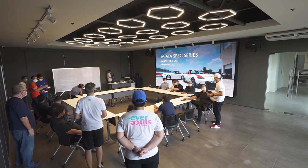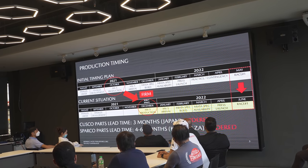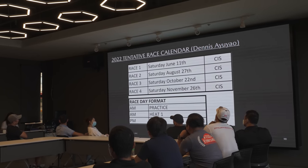Guys, last venue. This is the meeting room for the MSCC Miata Series race. The cars have left Japan. They should be here by mid-January. Super excited to get this cup going because there's a lot of interesting drivers joining. We do have some challenges also with the race, so it's gonna be interesting. Let's go listen and find out what's happening.